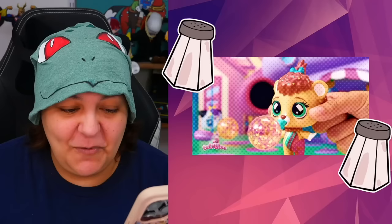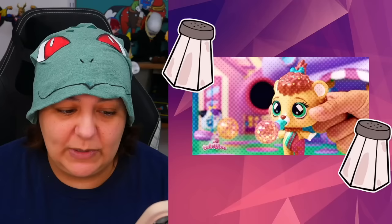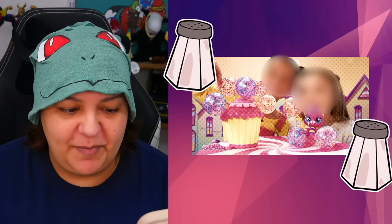Wait, they blow confetti balloons? Is the confetti on the inside? Hang on. So it says that they blow confetti balloons, which means that the confetti's on the inside of the balloons, right? If that's the case, that's going to be really cute. So let's hope that's actually what's going to happen. Yeah, it looks like the confetti's on the inside. Oh, look, an animation. And they can bop balloons. There's so much going on.